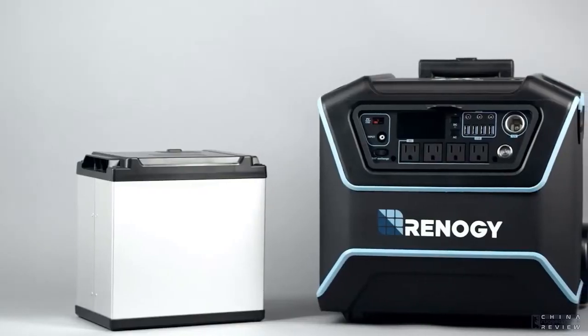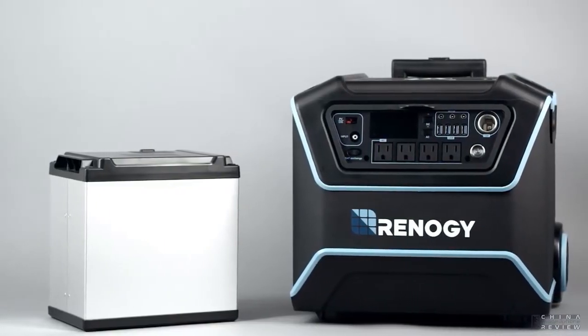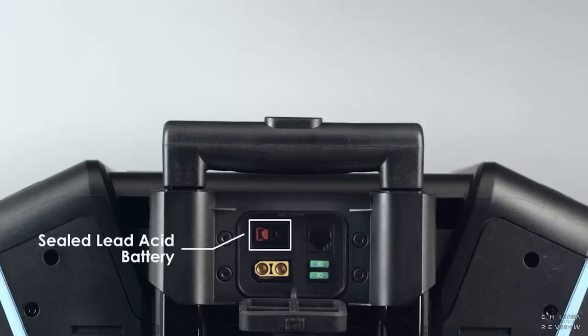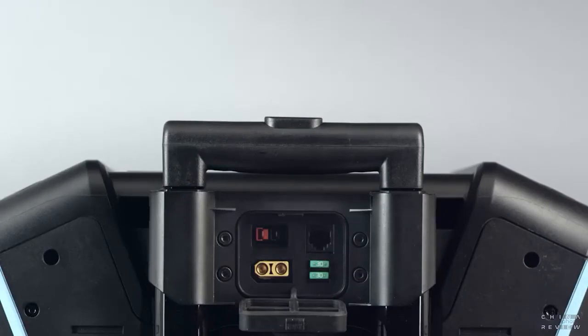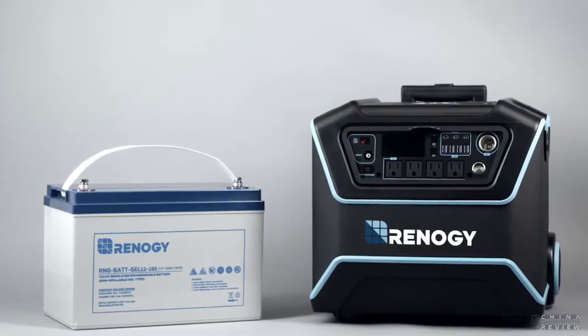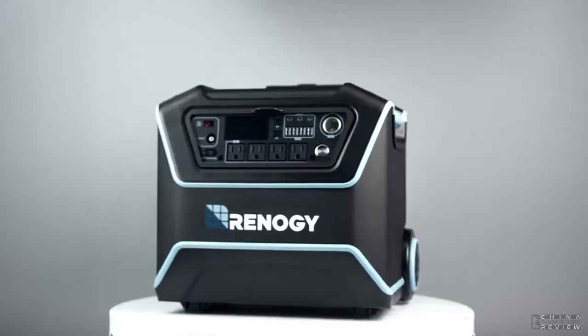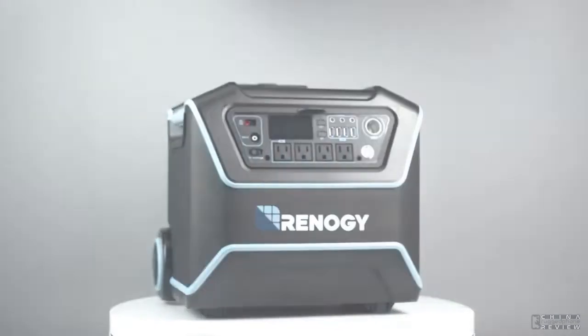You can externally charge an additional lithium iron phosphate battery to keep you on the move. You may also use Lycan to charge a sealed lead acid battery if needed. The Lycan Power Box, ready when you aren't.